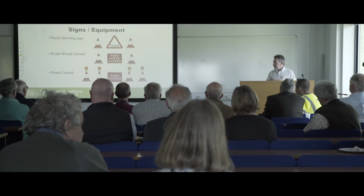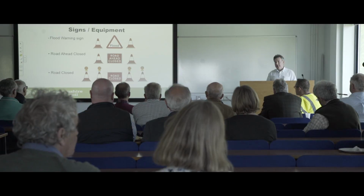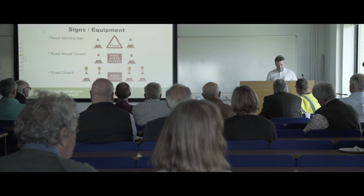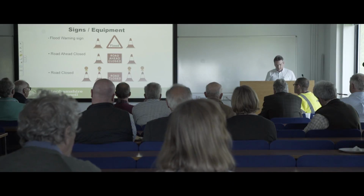Road closed, 2 cones either side, and there are lamps that fit onto the top of the cones. But you only do that when a specific point has been reached. For example, water reaching a particular level. At that point, the trigger's reached and you can put the signs out. And this is all recorded in the policy document.